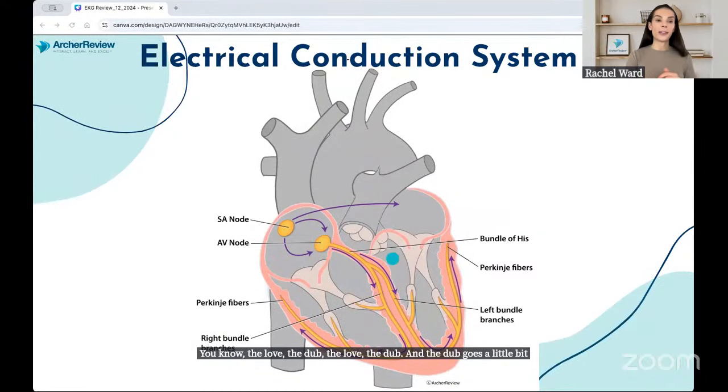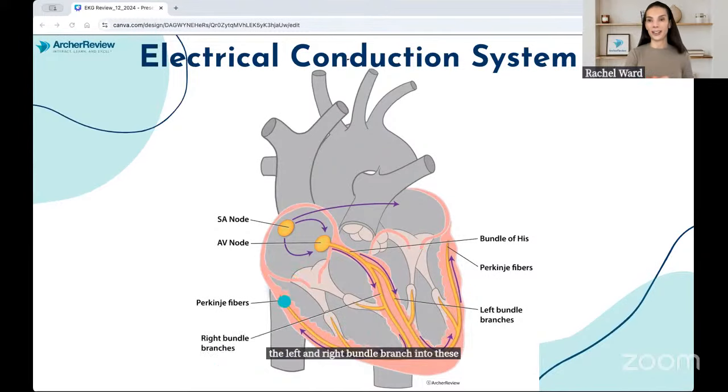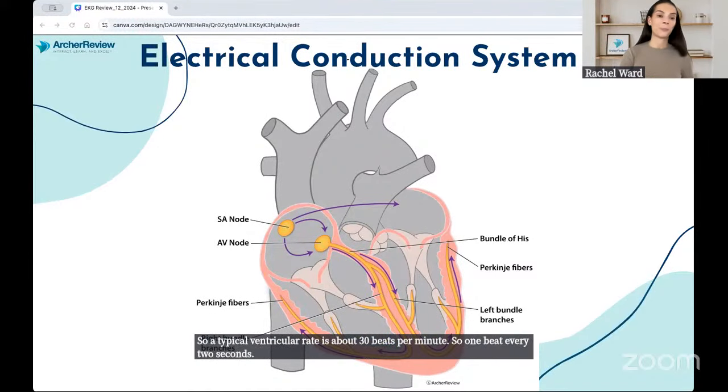Because we have to wait for that electrical connection to come on down from the SA node all the way down the AV node, up the left and right bundle branch into these Purkinje fibers, which are the little ends of the electrical conduction system. So a typical ventricular rate is about 30 beats per minute. So 1 beat every 2 seconds.